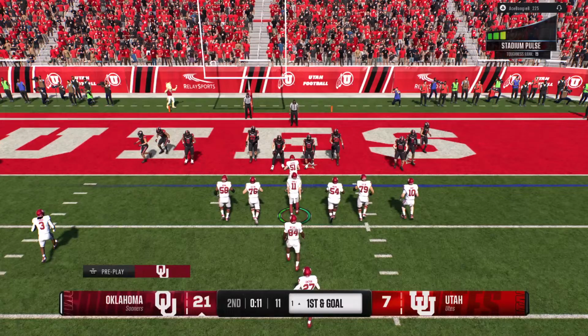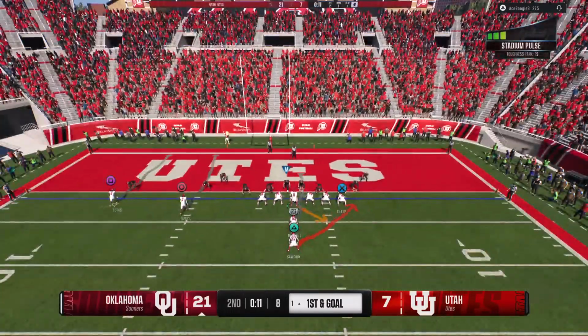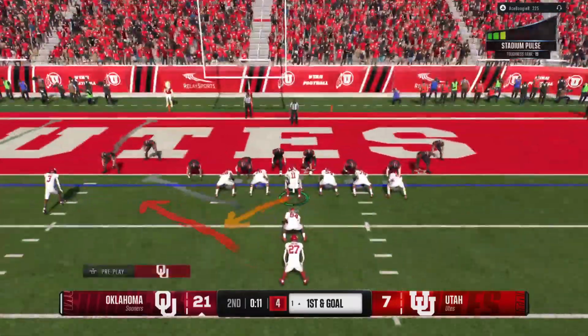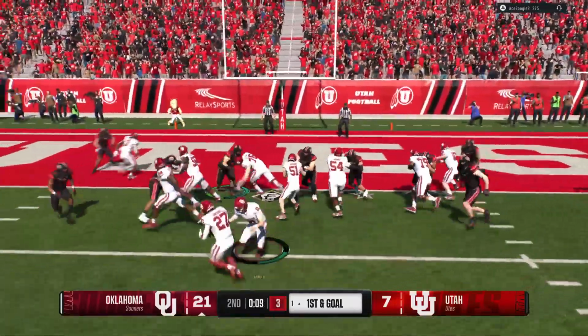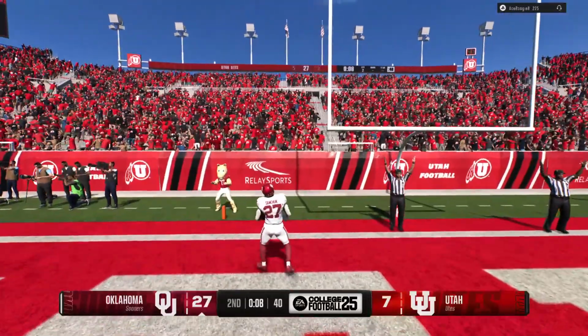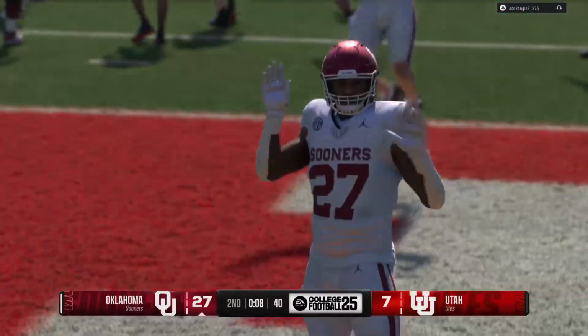Here's first and goal, and they could go to the locker room with a huge cushion. They'll try to get it in with the run. Into the end zone he goes. Touchdown Sooners!